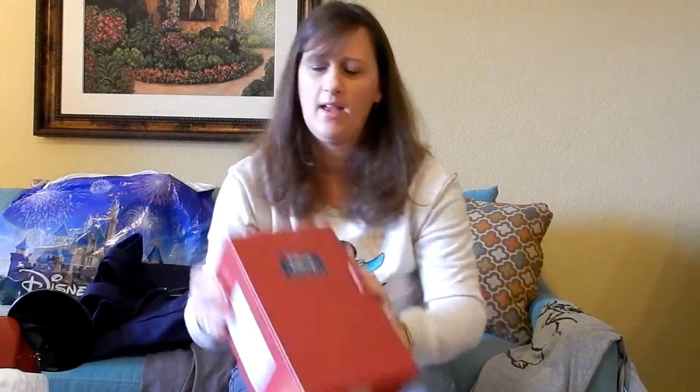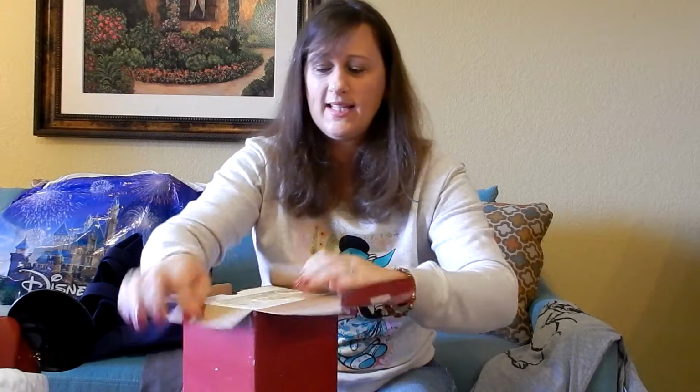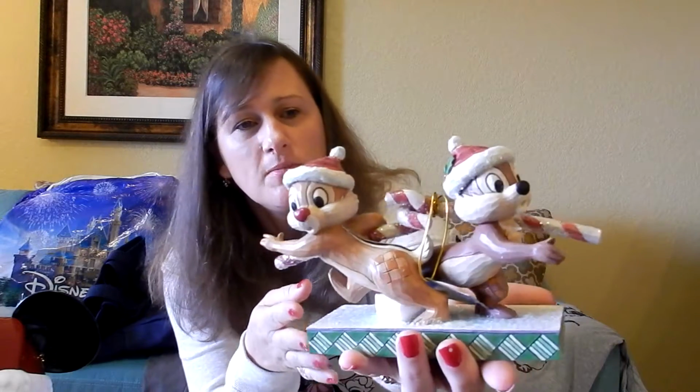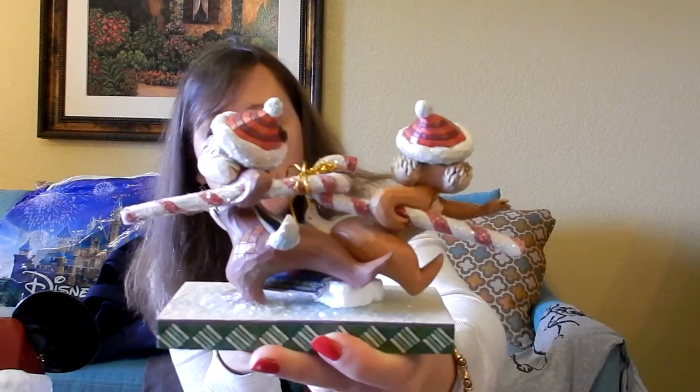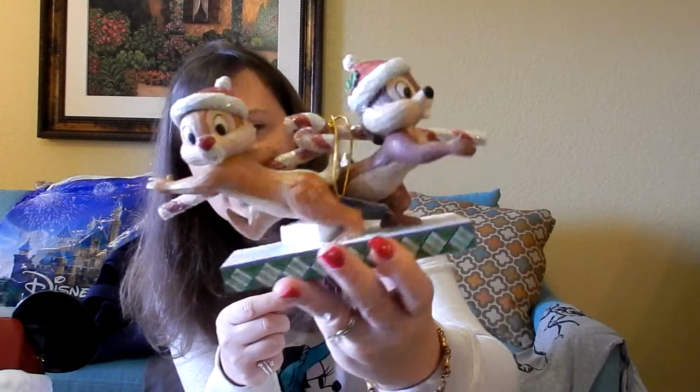That was a big shopping day. Same place, Art of Disney. A present for Tom's parents. In a cabin that Tom's parents used to have, they had chipmunks running around. So we purchased the Jim Shore Holiday Chip 'n Dale figure, which is just adorable. And this was $60, but of course we got our 20% off. And this is actually new. This just came out within the last 30 days, I believe. So that was officially day 3.